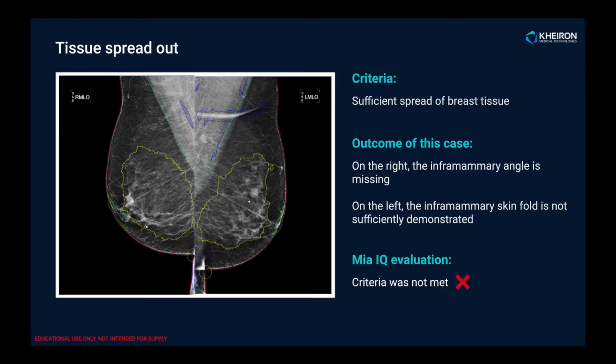The next example focuses on the sufficient spread of breast tissue. If the skin is folded, it is a signal that the breast tissue has not been spread well enough onto the detector. Even thin folds can cause problems for less experienced readers as they may mimic architectural distortion. In this case, MIA IQ suggests that the criteria was not met. On the right, the inframammary angle is missing, and on the left, the inframammary skin fold is not sufficiently demonstrated.